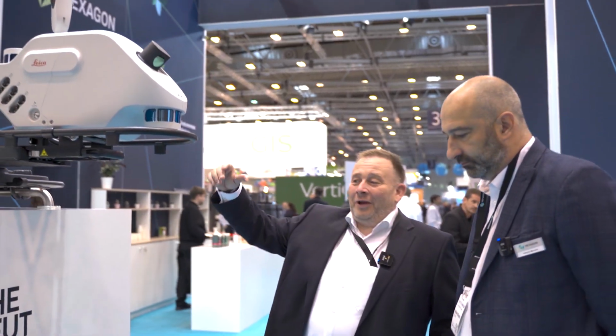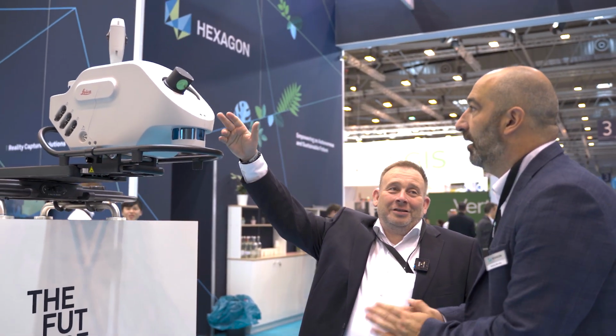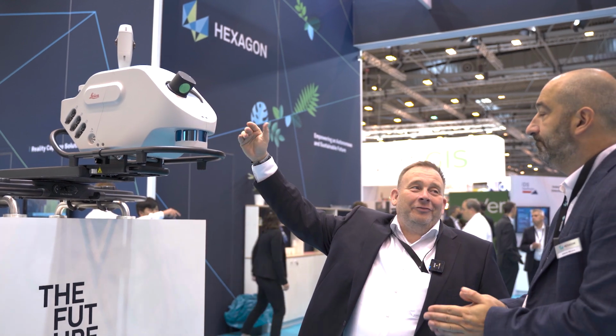We have here the laser unit, which is a very important part. But there are different laser units. Maybe explain what the laser units do for your system.